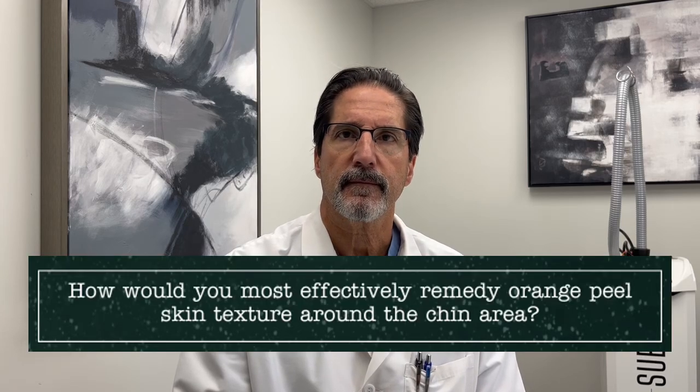How would you most effectively remedy orange peel skin texture around the chin area? Good question. So it really, again, depends on the tone of the skin, how much sun damage there is, so we have to do a full assessment. Now, if you're having that orange peel look, kind of that pitted pores and a little bit of deepening of the skin, that thickening.